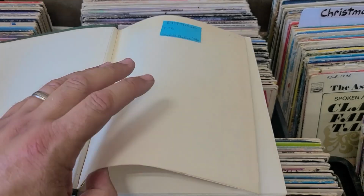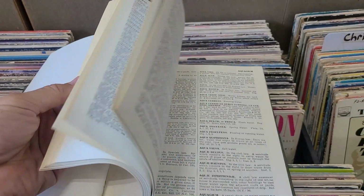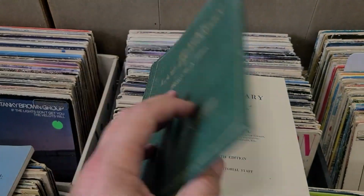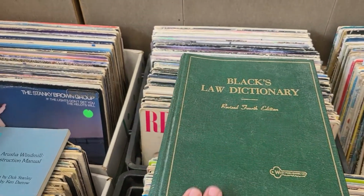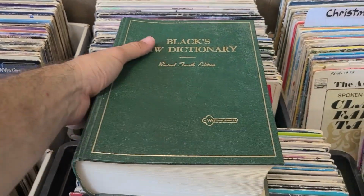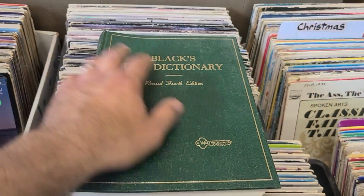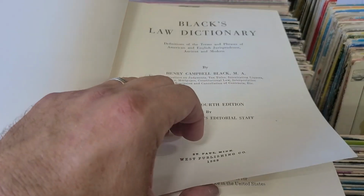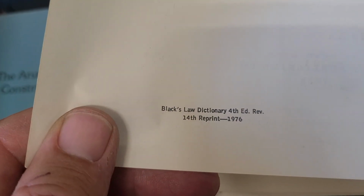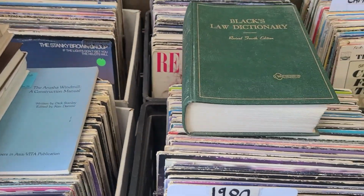I'm going to list it for over $100, and I should get anywhere between 80 to my asking price, because it's selling for, on average, about 80, 85, all the way up to like 125 bucks. So look out for this, especially the hardcover edition, Black's Law Dictionary. This one is the 4th edition. I think that's like the 12th printing or something like that. 1968, see, it says it down there. 14th reprinting. But this goes for good money.